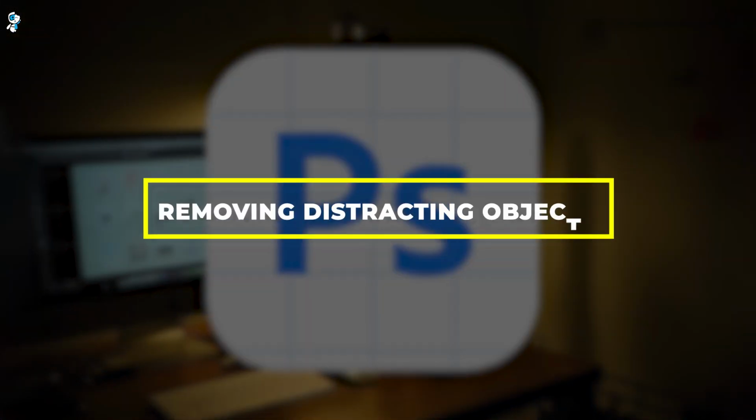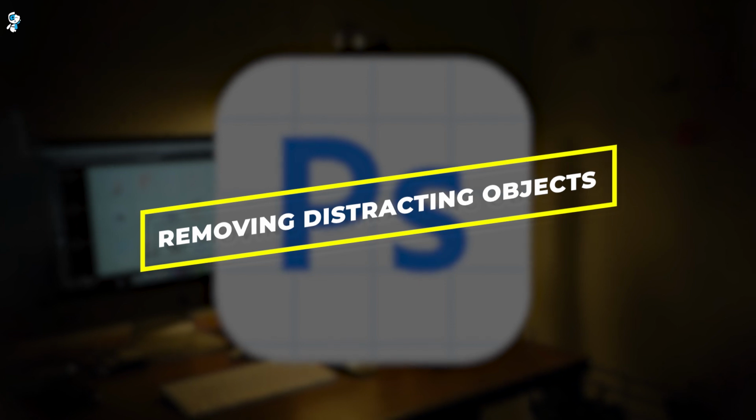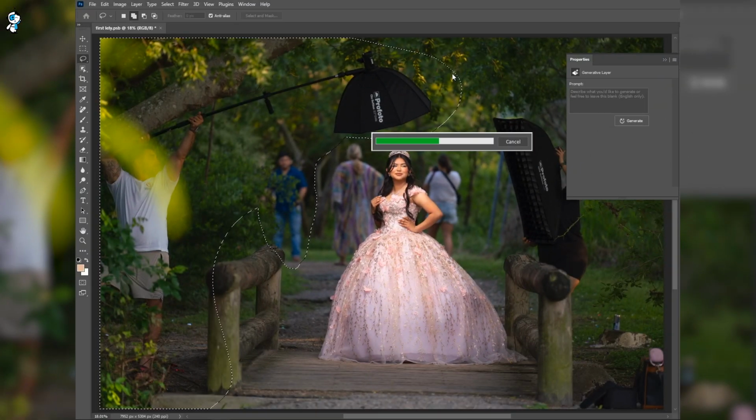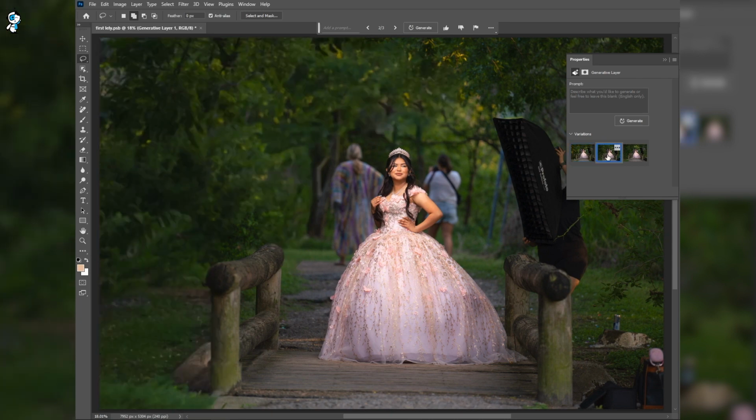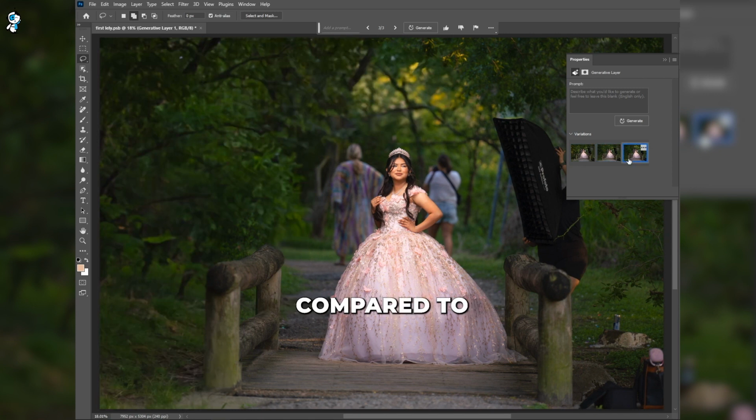The first killer feature of Generative Fill is the ability to easily remove distracting objects from your images. Let's say you have a great vacation photo that is ruined by random tourists walking through the scene. Just make a rough selection around them, hit generate and poof, they are gone. The AI generates pixels that realistically extend the background. You don't have to be super precise with your selection either. This makes deleting unwanted objects so much faster compared to traditional cloning and healing workflows.